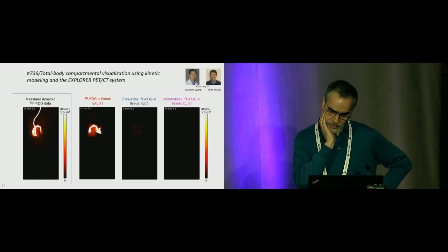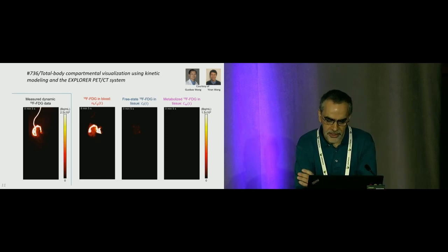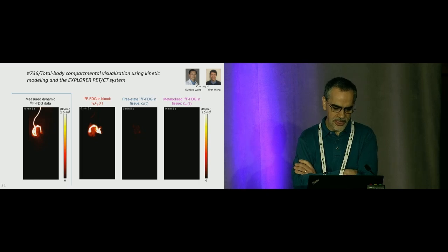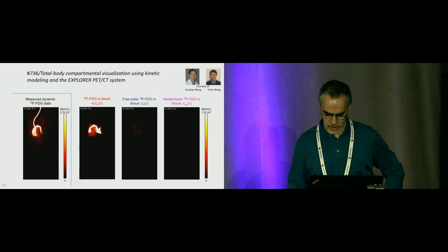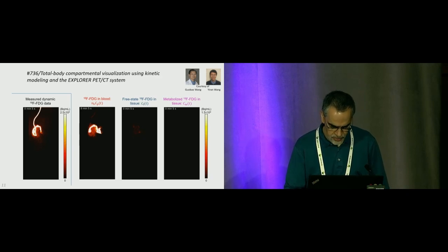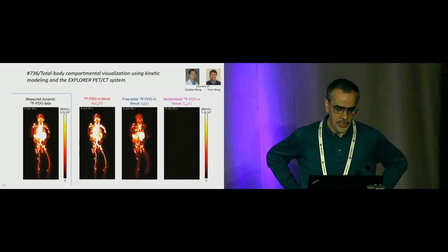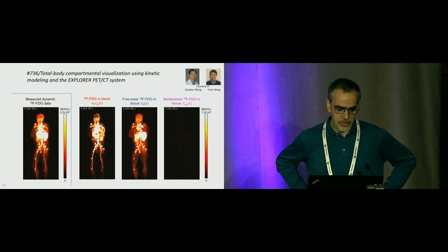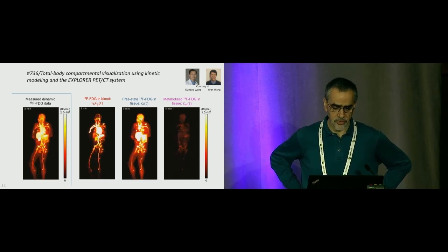What else can we do? So this is some work by Doctors Wong and candidate Wong at UC Davis. They've been looking at different ways to visualize dynamic data. And there's a poster on this, number 736, that I invite you to go and check out. But check out this movie here. So the image on the left is a conventional dynamic image. The next image along, it says FDG in blood. That's basically the FDG concentration in the blood itself.